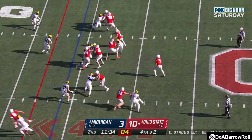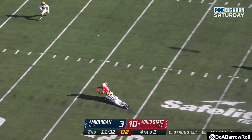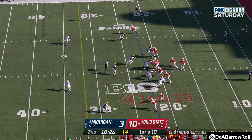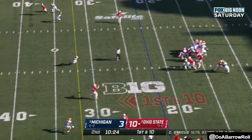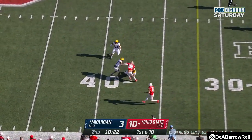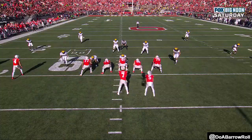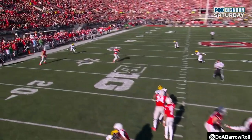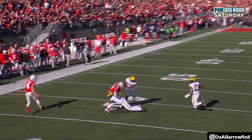Play fake. Stroud looking. Stroud delivers. Incoming, Hayden in the backfield. The talented freshman from Memphis. Here's Stroud underneath. He has his man, and this is an 18-yard gain. Well, Michigan's going to leave this area of the field wide open because they're going to just come back and blitz on that outside. Stroud again recognizes. Gus, this is what I'm talking about.